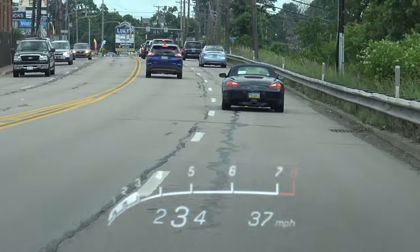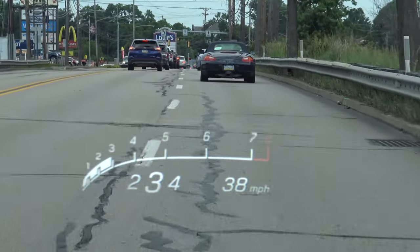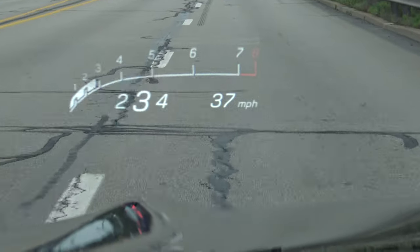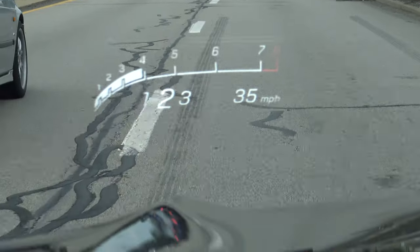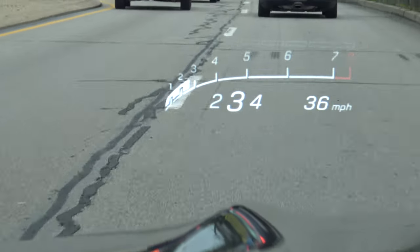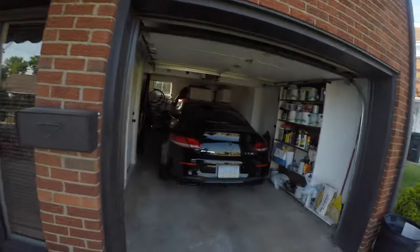Now here's another thing I love about this car, the head-up display. Hopefully you guys can see that pretty well. It is so clear. So many things I love about this car. So many videos I'm gonna make about this car. I'm in heaven. All right, guys, so I'm back home here.